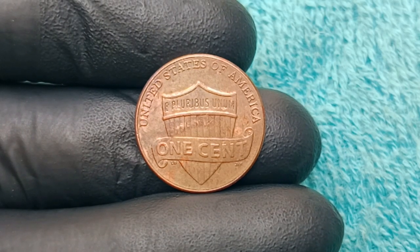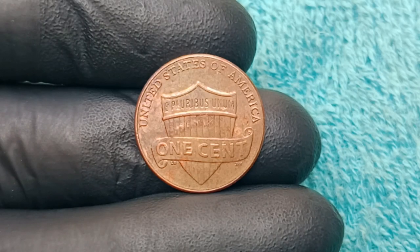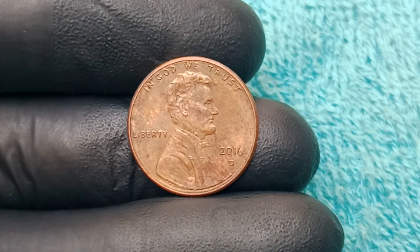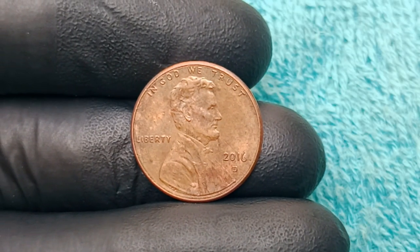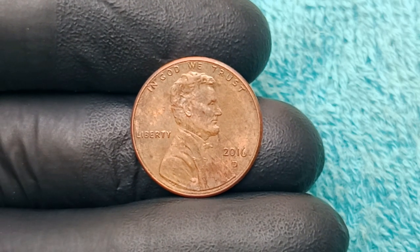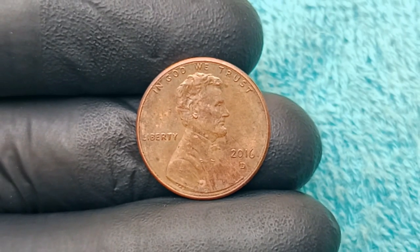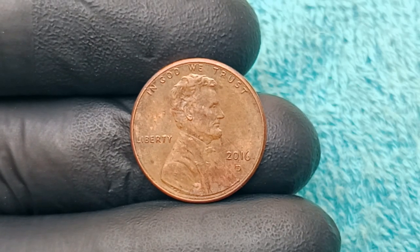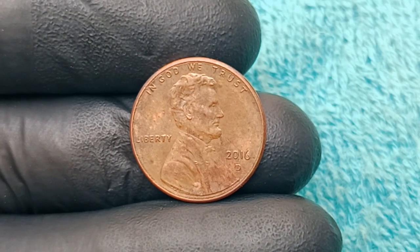Today, we turn our attention to an unassuming piece of currency that has captured the imagination of the collecting community, the 2016 D 1-cent coin, a penny that has garnered a staggering valuation of $132 million, all due to a combination of remarkable errors and intriguing mistakes that have elevated its status from an everyday coin to a sought-after treasure.